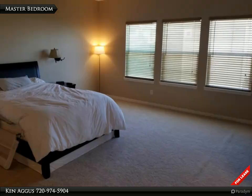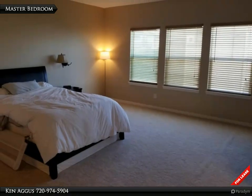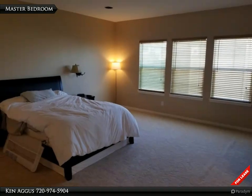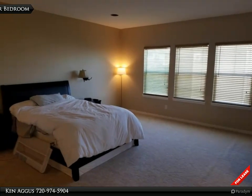Let's head upstairs to our primary bedroom. The ample space and touch of class create a soothing environment fit for relaxation and comfort.